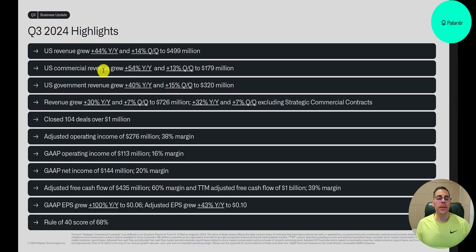Everything is up. U.S. commercial revenue, 54%. This is when they sell to companies like Ford. U.S. government revenue, that's their big revenue. They sell a lot to the U.S. government, up 40%. That's $320 million for the quarter. In the quarter, they closed 104 deals, all worth over $1 million. So they have big contracts.